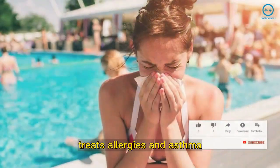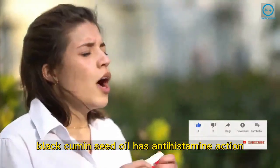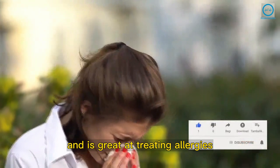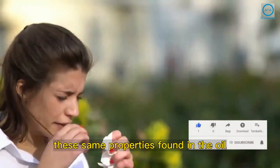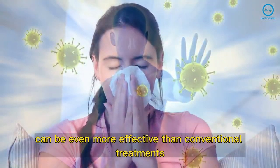Treats allergies and asthma. Black cumin seed oil has antihistamine action and is great at treating allergies. If you suffer from asthma, these same properties found in the oil can be even more effective than conventional treatments.